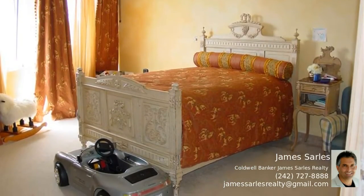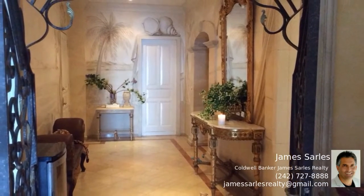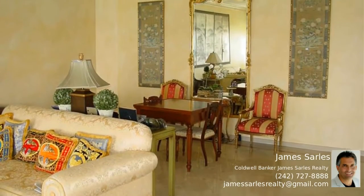The master suite has a built-in sauna and full-size tub. This luxury condo epitomizes the elegant lifestyle and is located on one of the world's most beautiful beaches.